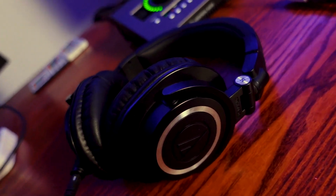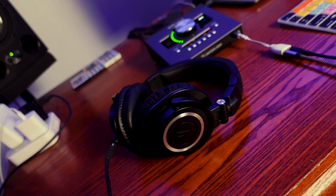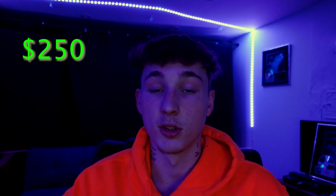Next, I got my headphones, which are the Audio-Technica M50Xs. I love these headphones, man. I use them in the studio when I'm tracking people, and I use them when I have to mix songs when I'm not at the studio. These are great headphones, and I definitely recommend them. They cost around $250, which I think is a bit excessive, but they're great headphones still.